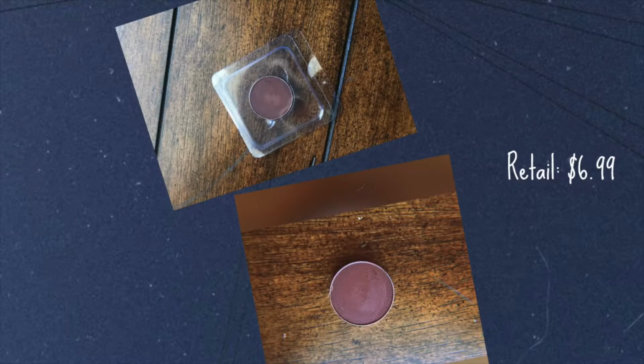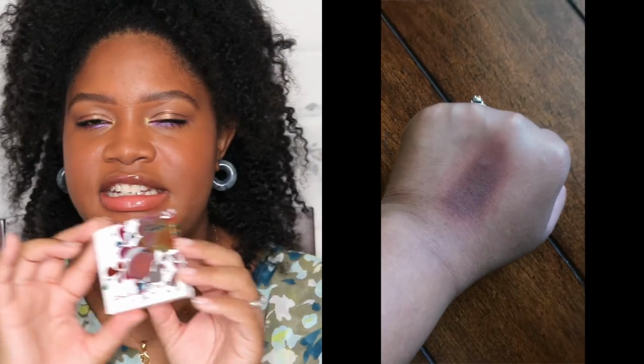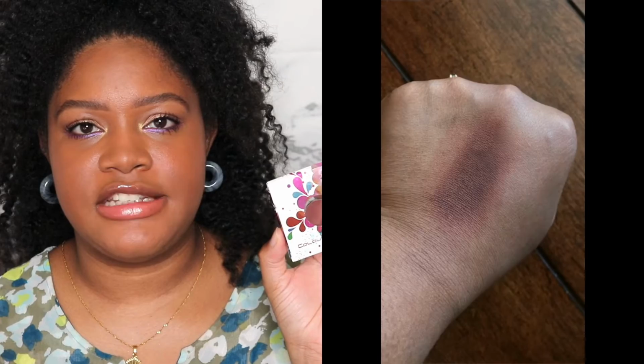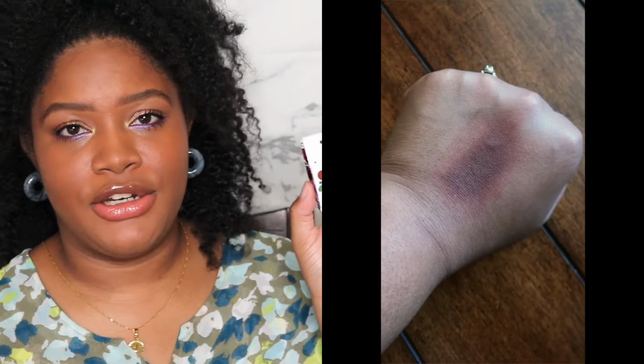So getting into the content of the actual box, as you can see, we have a lot of stuff here. So first thing that I see is a single eyeshadow, and it looks like this. So I'm so excited because you guys know I am currently building my single eyeshadow collection, but this shade is called Brick, and this just looks to be a dark plummy color, which is a great addition to my collection, and I'm very happy with the color, no complaints.